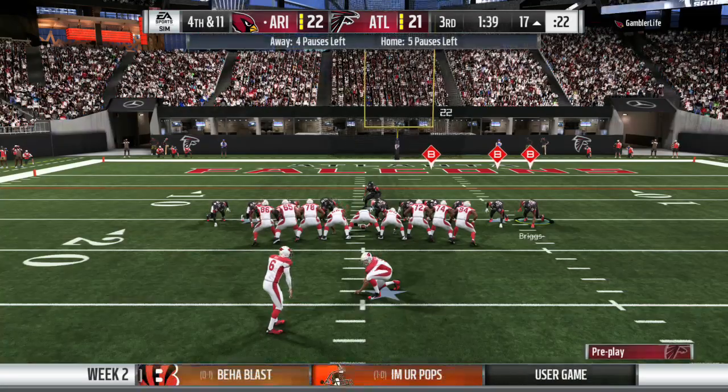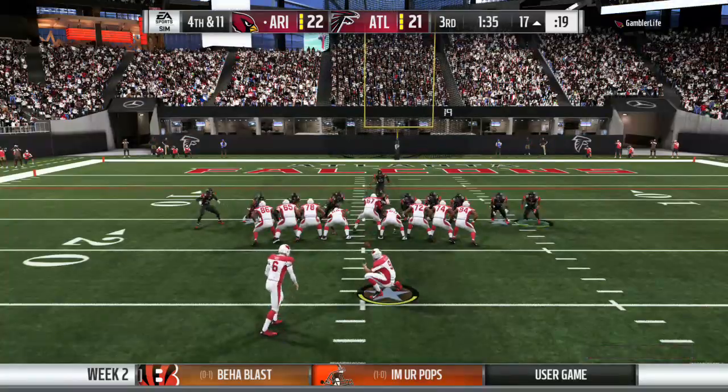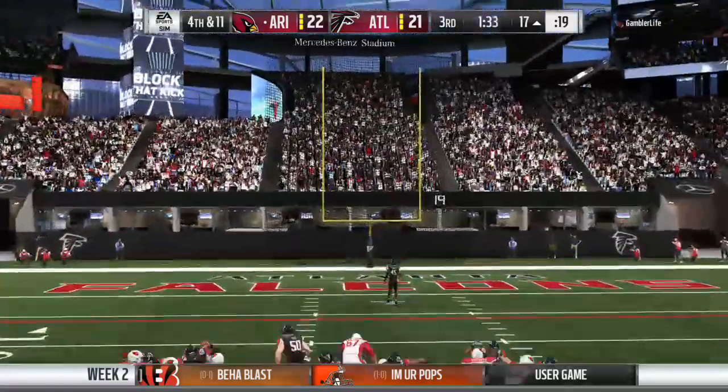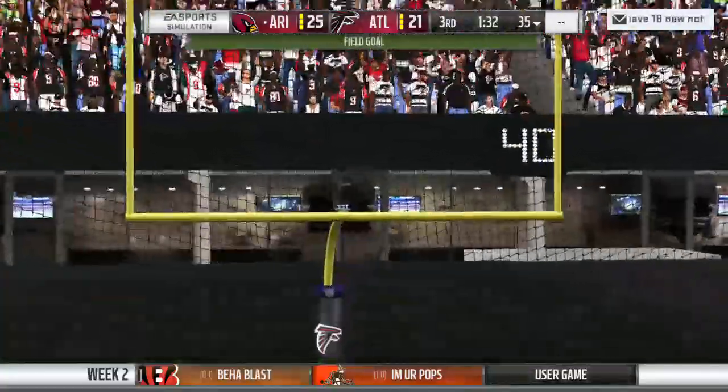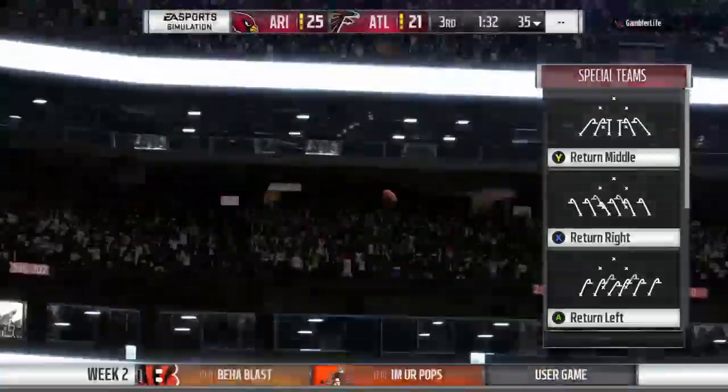So out comes a field goal team now for the 2nd time here today. From the left hash, this from 34. And this one is right through. And the drive will wind up yielding 3.